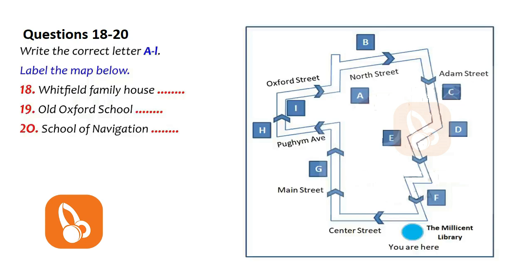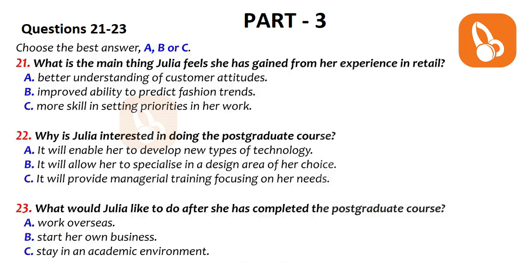Now turn to Part 3. Part 3. You will hear part of an interview between Dr. Hilsden, a member of staff on a fashion design course, and a student, Julia, who is applying to do the course. First, you have some time to look at questions 21 to 23. Now listen carefully and answer questions 21 to 23.